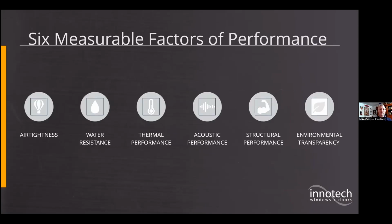What do we mean by that? When we look at performance in a window or door, there are 6 key factors that we can measure. When aiming to achieve the highest level of building performance, such as Passive House certification, you want to ensure that your windows and doors meet each of these factors.